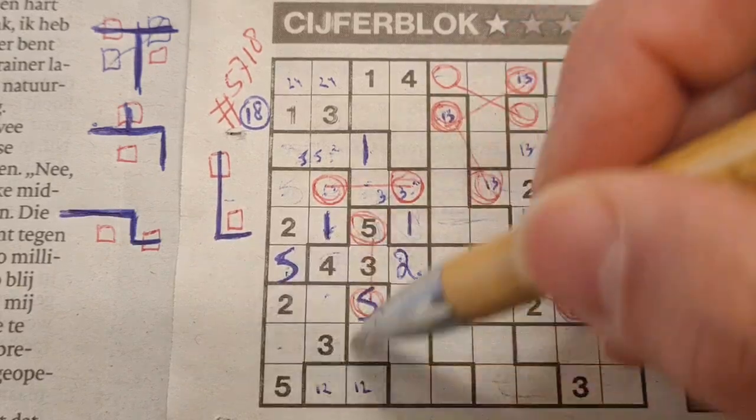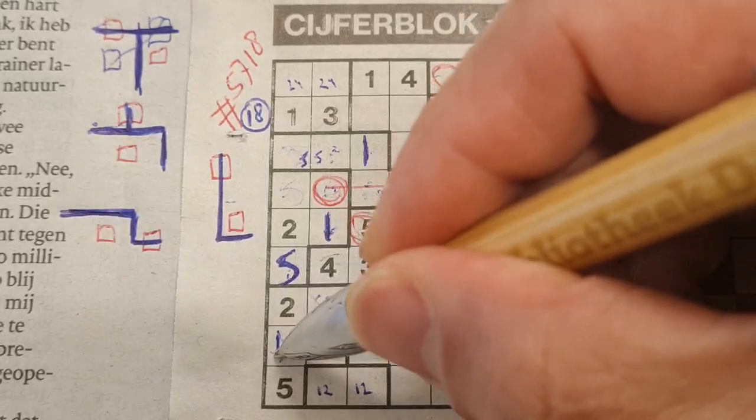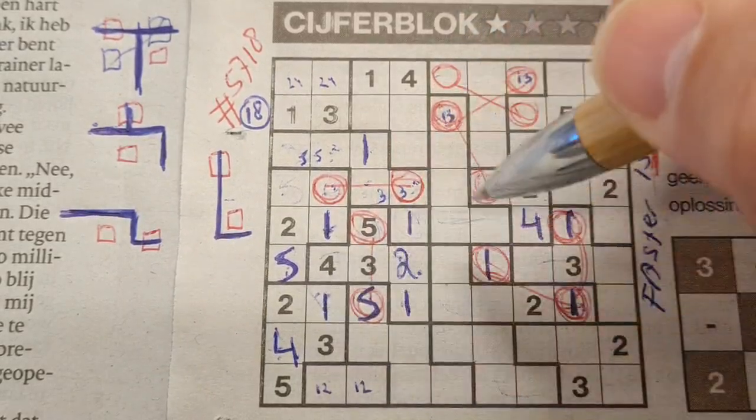2 numbers left in this area for numbers 1 and 4. 1 and 4, we have a 4 there, no 4 there. 4 should be here and a 1 goes there.